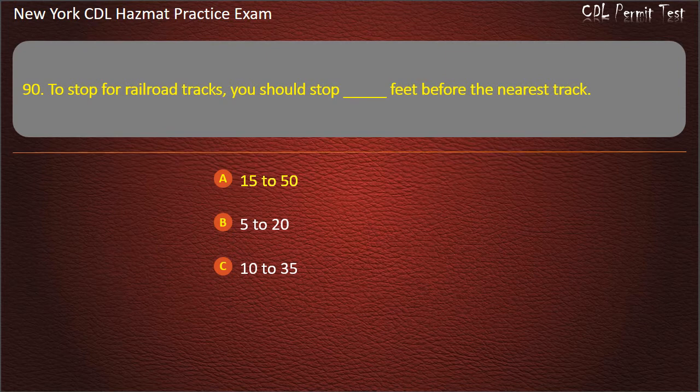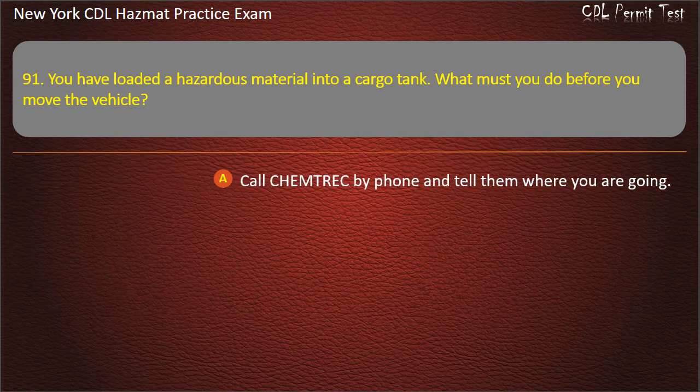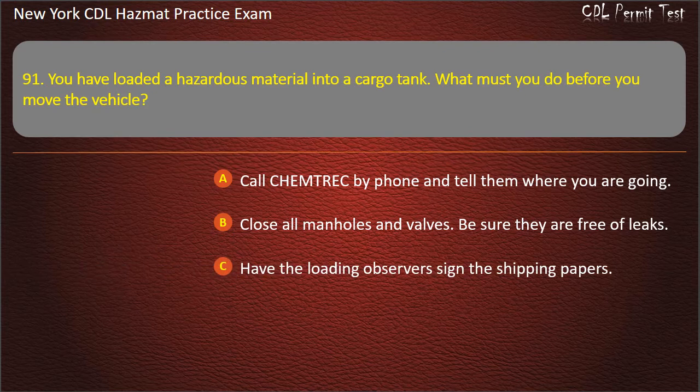Question 91. You have loaded a hazardous material into a cargo tank. What must you do before you move the vehicle? Call Chemtrec by phone and tell them where you are going. Close all manholes and valves. Be sure they are free of leaks. Have the loading observers sign the shipping papers. Answer. Close all manholes and valves. Be sure they are free of leaks.